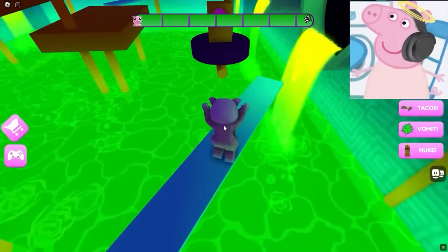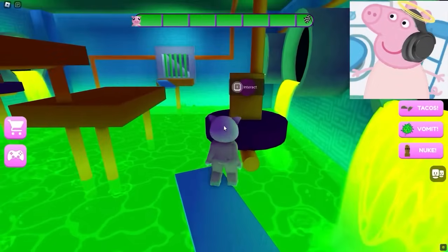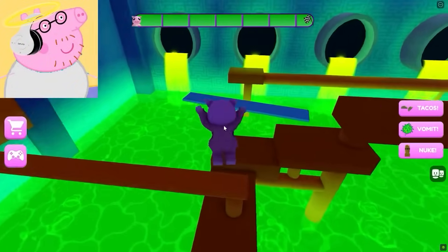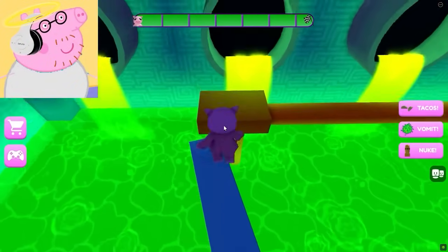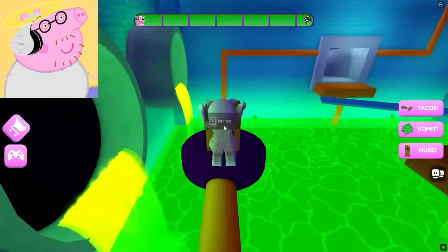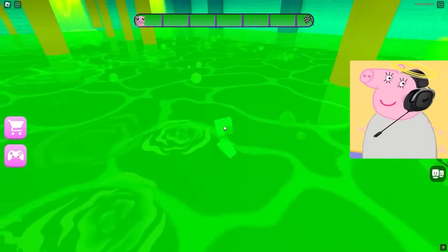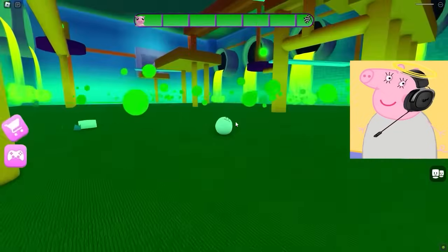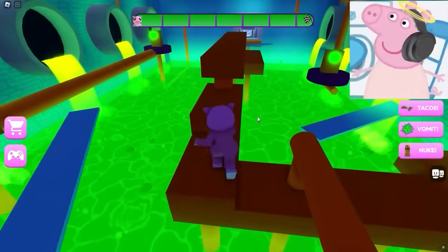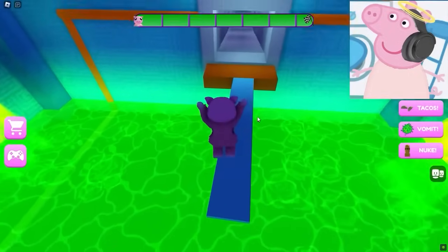Family, to open the door to exit this room, we need to push these buttons. Let's hurry up and do it. Yay! Family, the first button is there. Just one more to go, and we can finally get out of here. This is great. Yay! Here comes the second button. Very cool. Oh, no! We fell. Family, this is really bad. Don't worry, family. Hurry up and run for the exit. It's open.